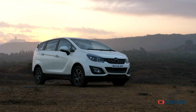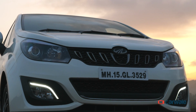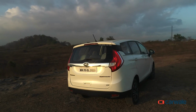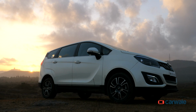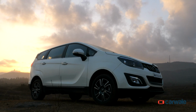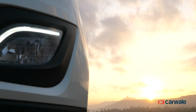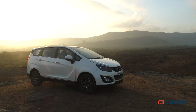Let's begin by saying the Marazzo is one good-looking MPV. No unnecessary drama, just a clean, cohesive design all the way from the front to the back. The big 17-inch wheels fill the wheel wells nicely, giving it an imposing stance. Only the rear is a little too bland for our liking, but overall, the Marazzo is a great effort from Mahindra on the design front.